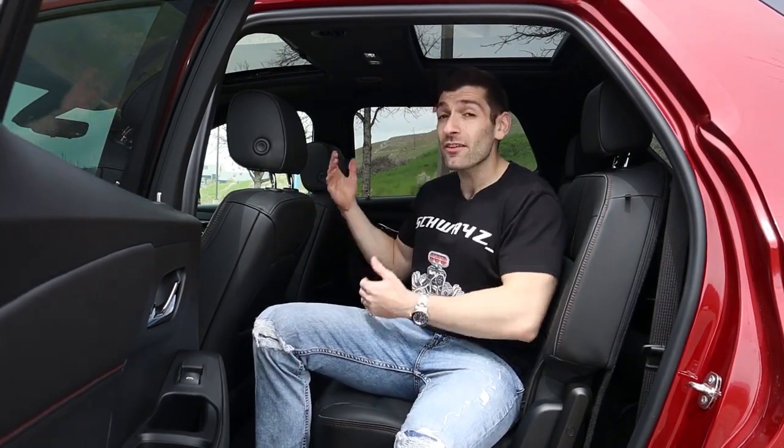And I like the fact that they have both touchscreen and actual physical buttons for a lot of the climate control and other functionality as well. So all in all, if you're looking for a pretty functional, good-looking interior that's not the best in class, but definitely not the worst, the Chevy Traverse is a great option for you to choose.